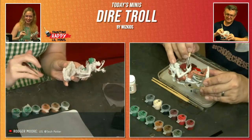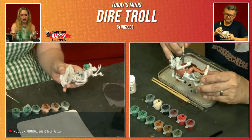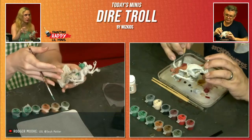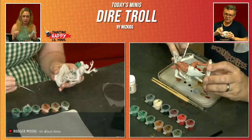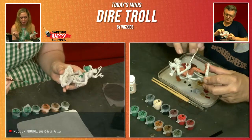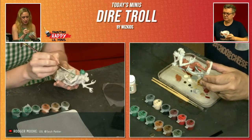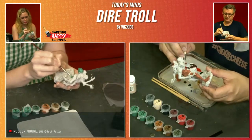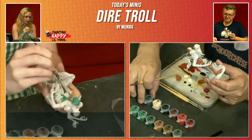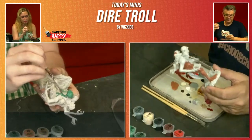But the range of colors that you see is enough that if you wanted to get more creative with it, or go a different direction, you could do that. You even have enough to mix up a few different colors. Mixing some of the dark sea green into the light flesh will give you a really necrotic kind of feel.